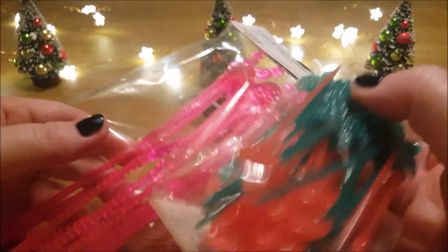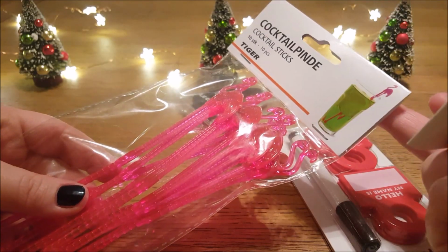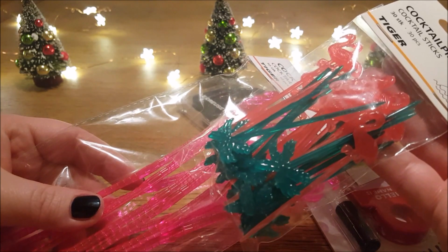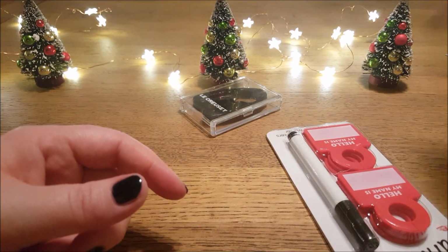Cocktail sticks and cocktail... they're not cocktail sticks, cocktail stirrers. They're called cocktail sticks now. These are cocktail sticks as well. So you've got pantries and flamencos, and they have different themes for every holiday. So I'm not sure what they have in for Christmas, but it's bound to be good.